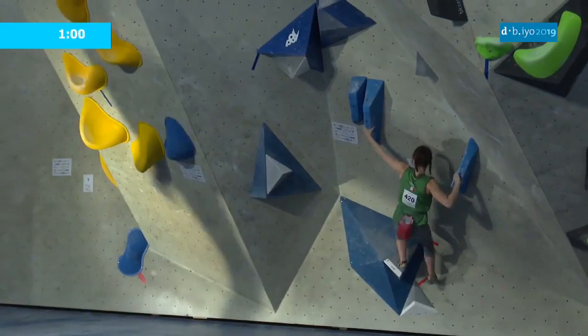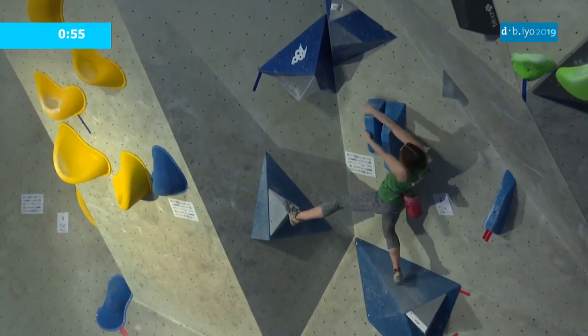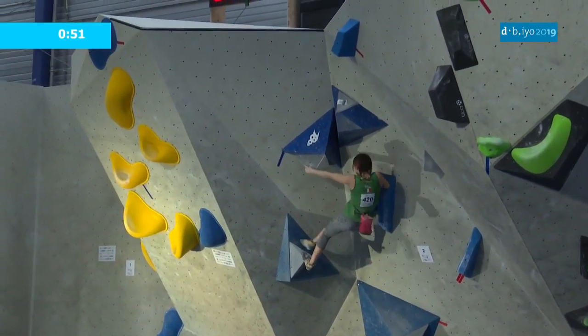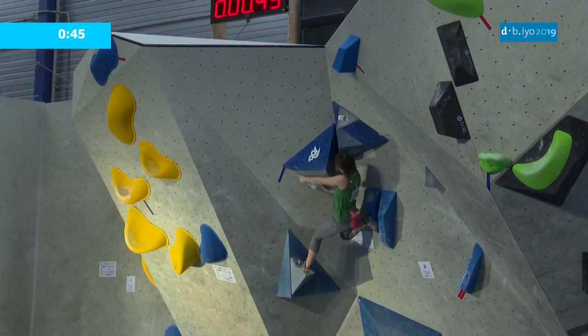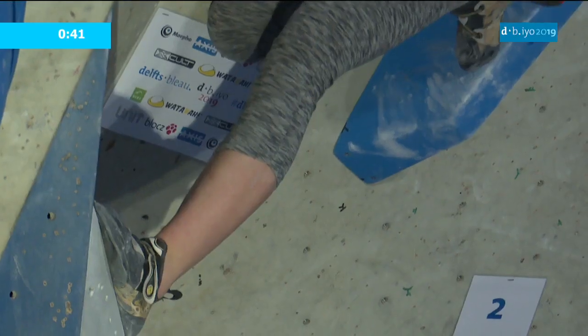And Paula is just giving it another go. Now you can see that the left volume doesn't have any texture on it. And she just goes for that bonus hold. It seems to be doable for her. It's a nice drop knee here, good stable position. She's able to choke up.